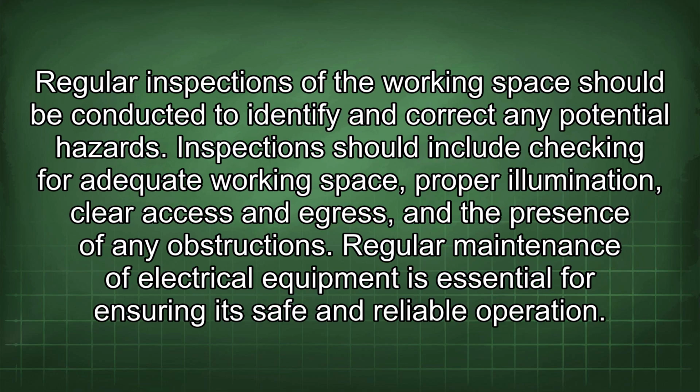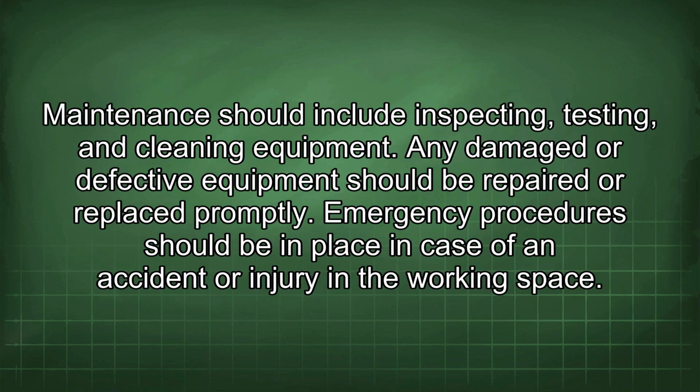Regular inspections of the working space should be conducted to identify and correct any potential hazards. Inspections should include checking for adequate working space, proper illumination, clear access and egress, and the presence of any obstructions. Regular maintenance of electrical equipment is essential for ensuring its safe and reliable operation. Maintenance should include inspecting, testing, and cleaning equipment. Any damaged or defective equipment should be repaired or replaced promptly.